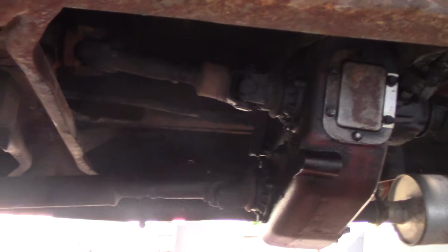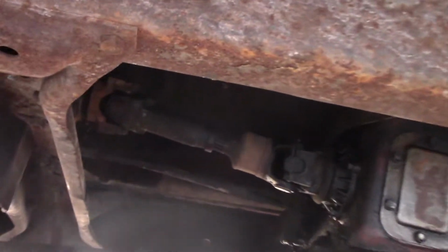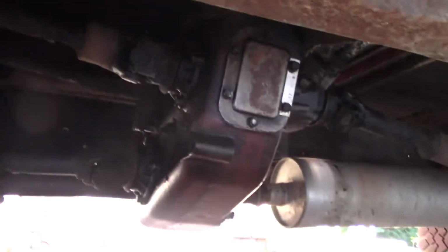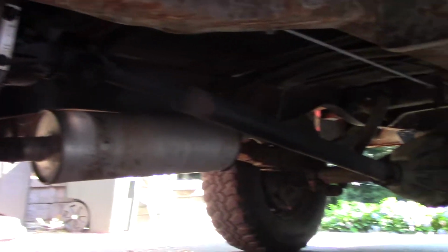So this actually has 3 drive shafts, because there's your engine and transmission over there. And there's a little itty bitty baby one there. And then out of the transfer case, you got 2 more. And my camera's freaking out here a little bit. There we go. There's one going to the back and one going to the front.